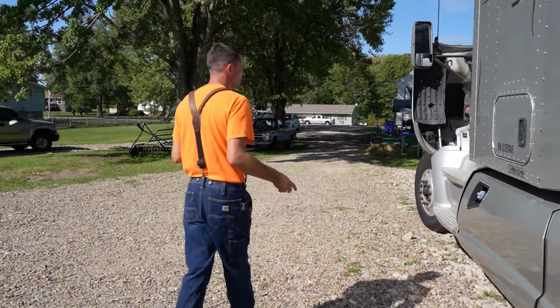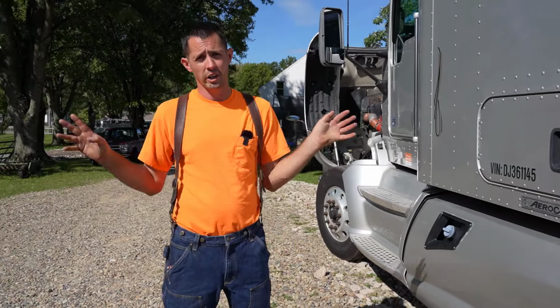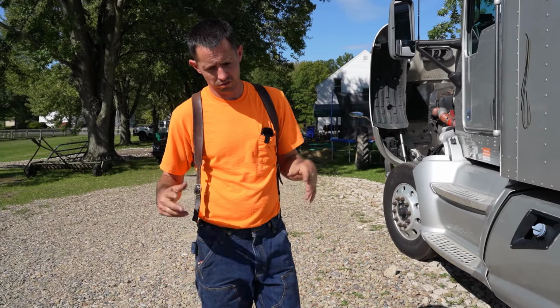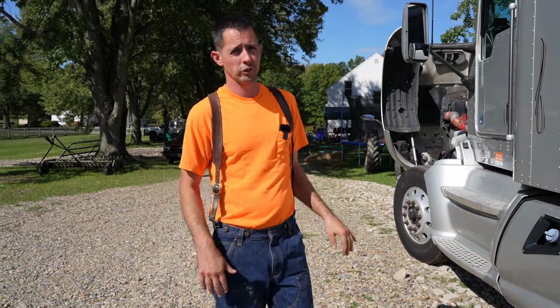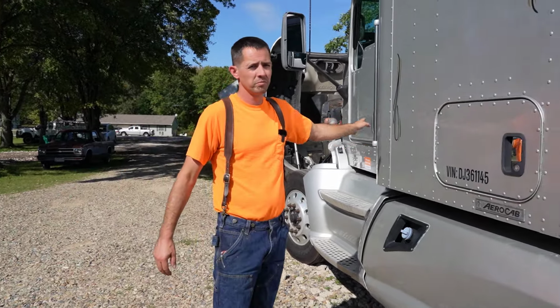So kind of moving along, guys, and I like Kenworth trucks. That's just the way I am. So one of the reasons I like Kenworths, this is all aluminum. This truck's all aluminum.